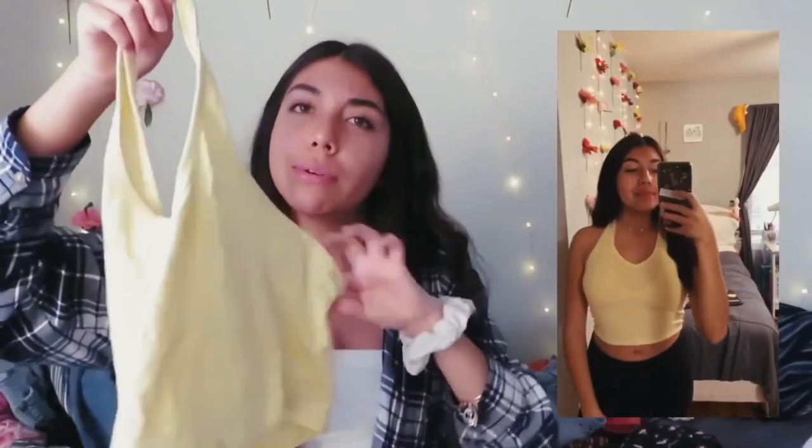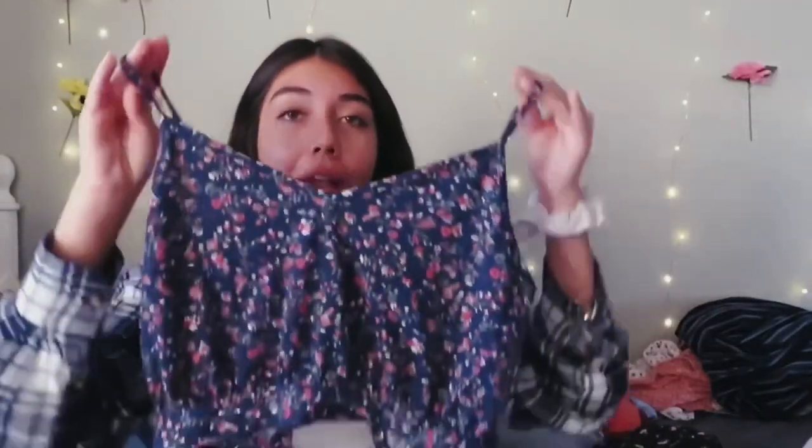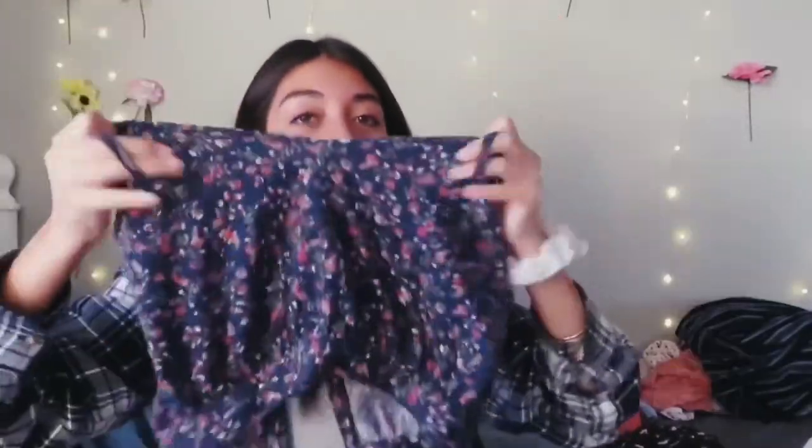It's really cute. The next top I have is this yellow halter top. It's a super pretty baby yellow color. And the last halter top I have is this black one, a really simple basic to throw on with the flannel or honestly just any type of outfit. Then another tank top I have here is this really cute flowery one. I love the detailing and it's just really nice and looks really formal.